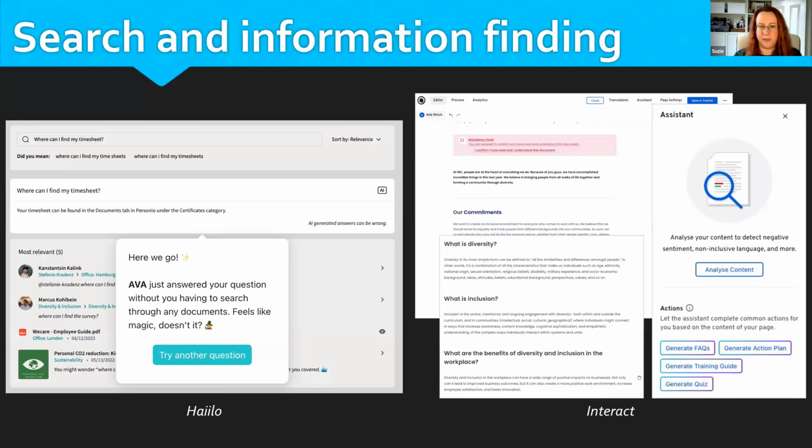Very few products have introduced AI into the search experience, which is a surprise given how often search appears high on the list of improvements that employees wish to see. So granted, issues with search aren't always associated with the technology itself, but there is a lot of potential for AI to make real improvements here.